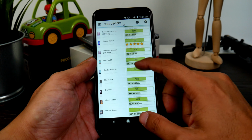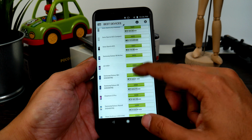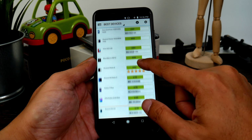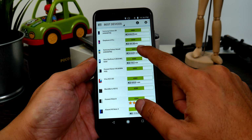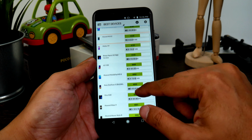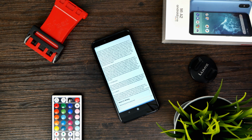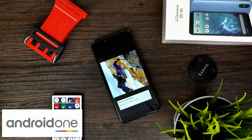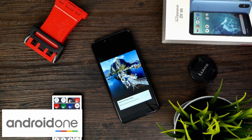After running the test, the score for Mi A2 is 6120, which is 65th place in the PCMark list. It's about 300 score points below Note 8 and 100 score points above Mate 9. Although the score is at the 65th spot, it is still buttery smooth when I'm using it, due to the fact that it is running on Android One, which uses minimum resources to run this phone.